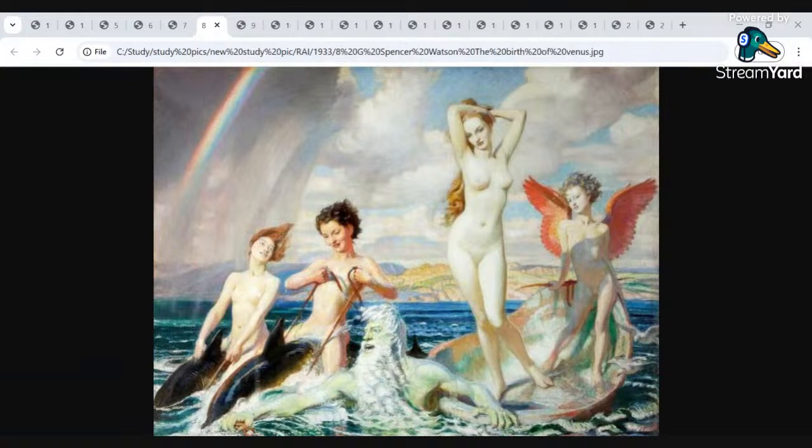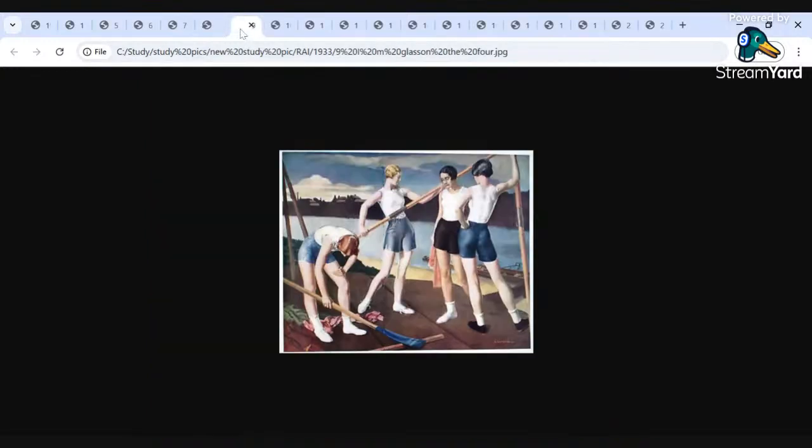Really nice. Good to see him back. Right, away from fanciful mythic symbolism and into reality, and this is L.M. Glasson's The Four.